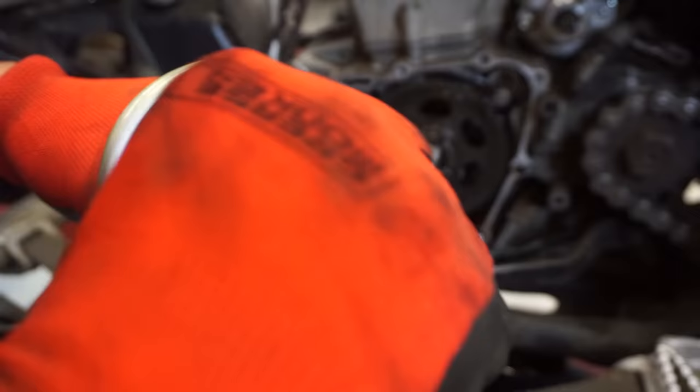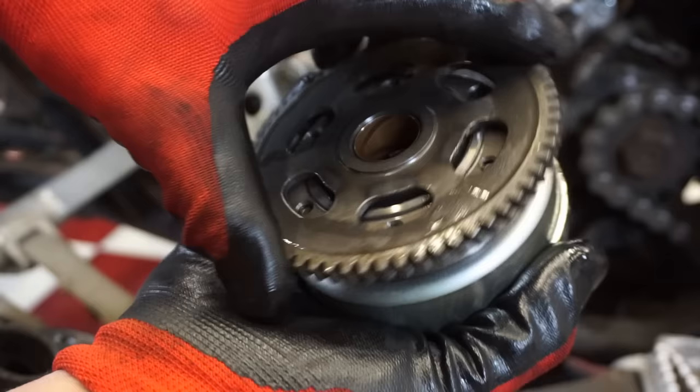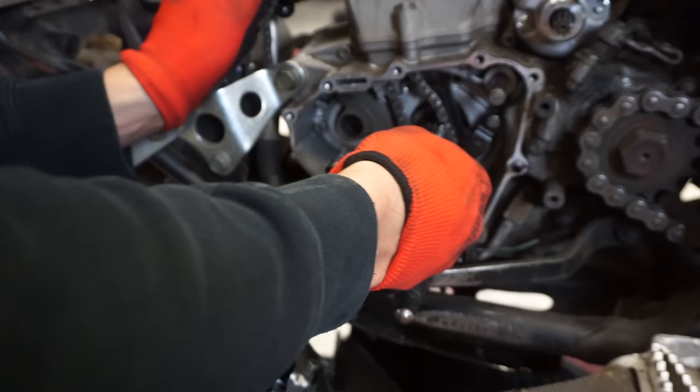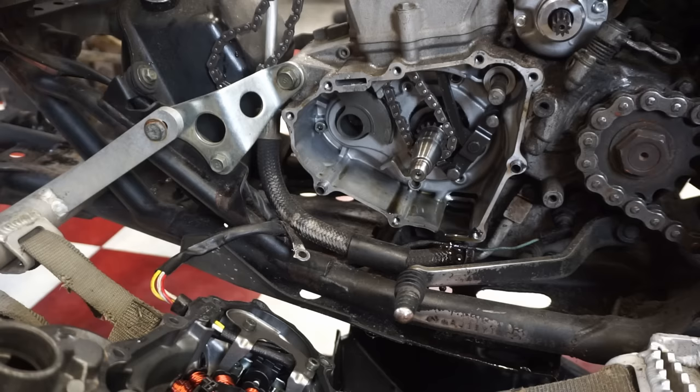All right, there's a one-way bearing right in here. Get that off of there. So this just sits in there like that. Felt like the one-way bearing was good. All right, so nothing wrong with that. Now I should be able to rotate over the engine. I think we might have to take off the clutch side now. But yeah, so far everything's looking really good in there.